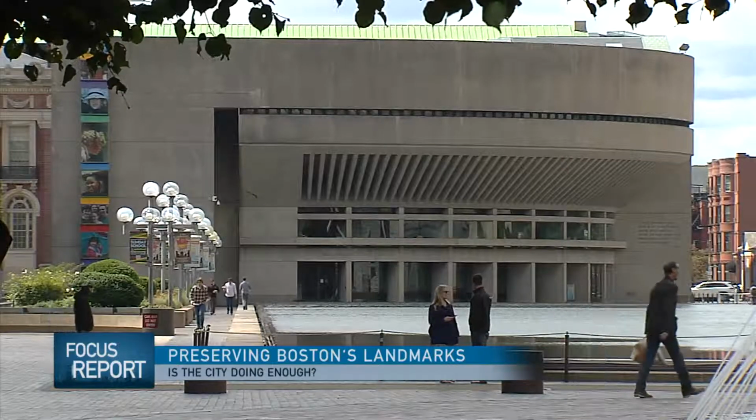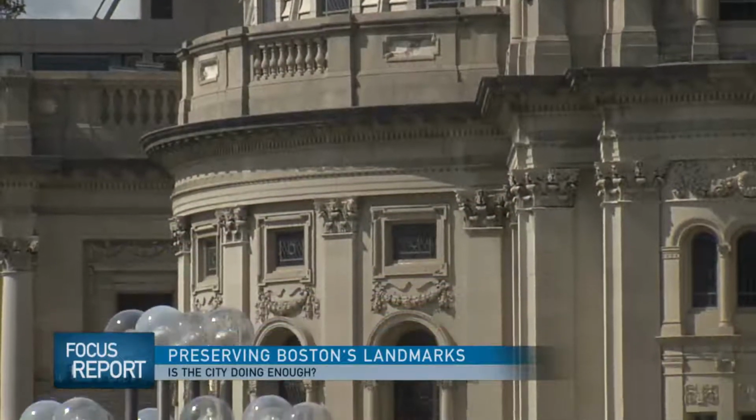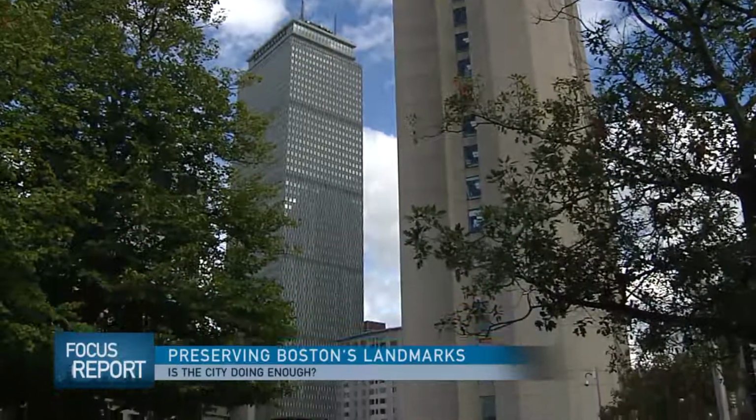Now, what about the Christian Science Monitor building, which I think most people on first glance would say is very attractive? I mean, it's stunning, and it's got landscaping around it that is also really eye-catching. Is there something more that can be done?